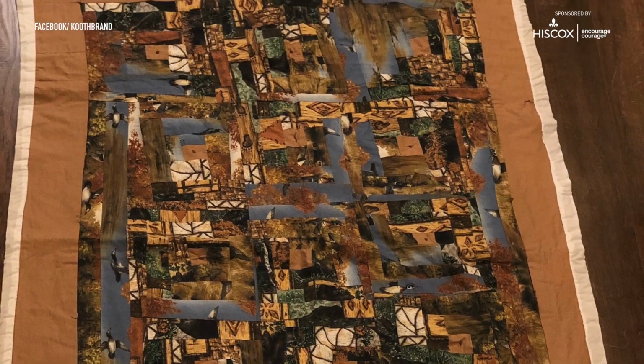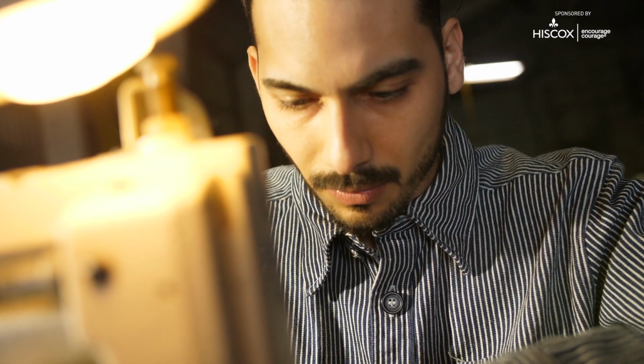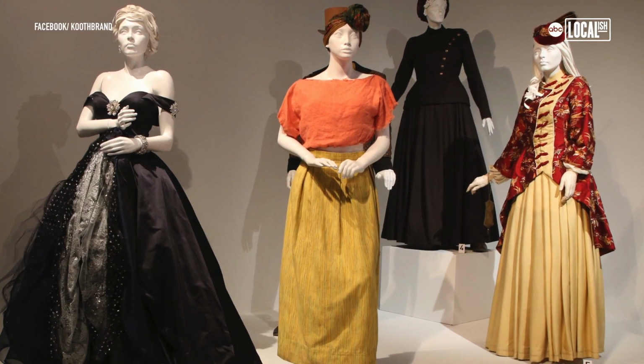I learned to sew in a home economics class in high school. My first project I ever sewed was a quilt. After high school, I did go to FIDM, which is the Fashion Institute, Design and Merchandising in Los Angeles, one of the top design schools in the country.